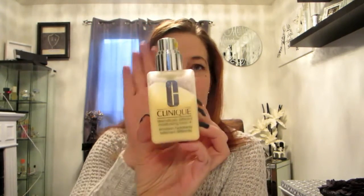The last thing I use in my skincare regime is the Clinique Dramatically Different Moisturizing Lotion. Again, I get this at Sephora, but you can get it online or at the Bay, Sears, anywhere that has Clinique. This one costs $32. So again, it's a little bit pricey, but this will last you forever. They do last for a long, long time.